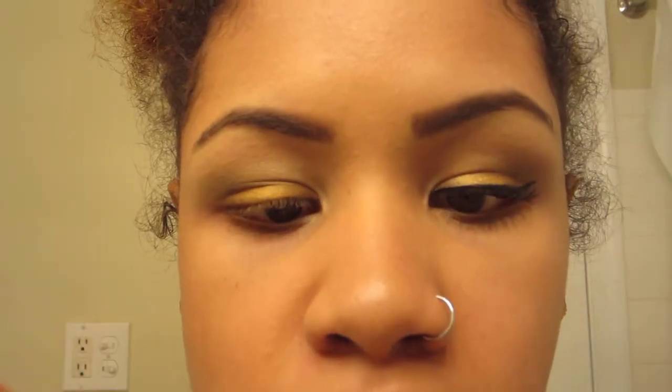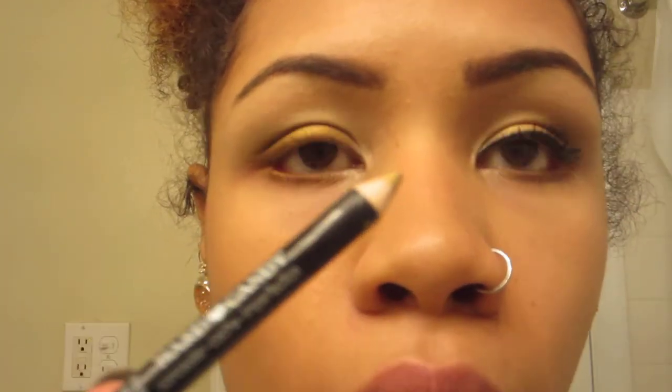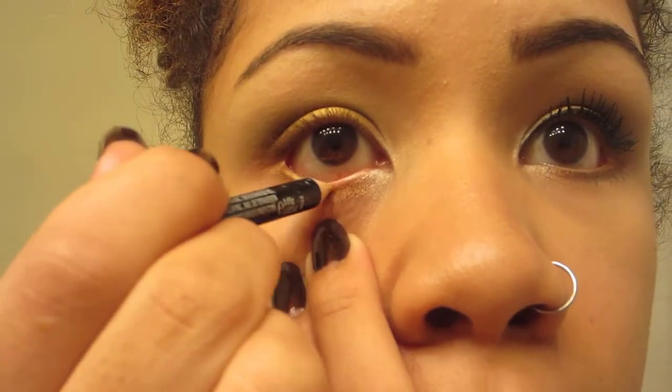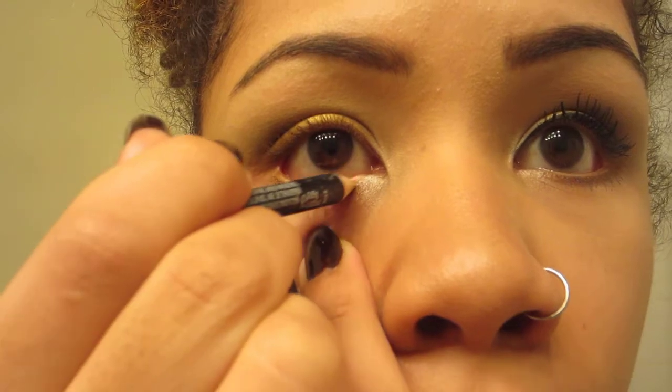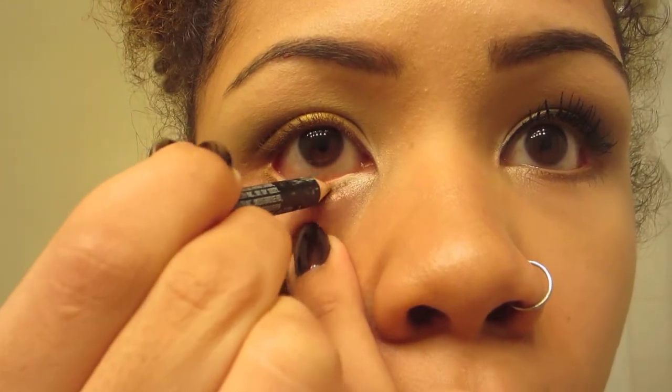I'm going to apply this Hard Candy concealer pencil in the shade medium onto my waterline. This is just going to brighten up our eyes a little bit, and it looks less harsh than a white pencil. So off camera I went ahead and lined my eyes using my Maybelline Line Stiletto, and I just winged it out. Nothing too dramatic.